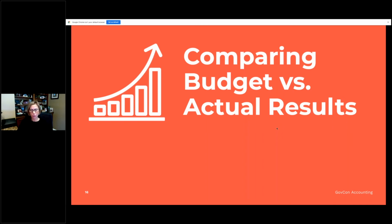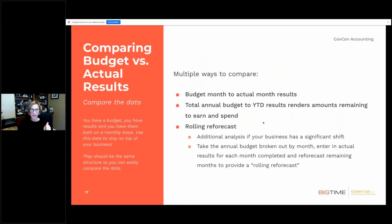So now we've got our budget. Now we've got our actual results coming out of our accounting system. And hopefully you're doing it monthly so that you have monthly numbers and it's not something that you're just waiting until the end of the year to do. And we're going to compare your budget versus actual results. You're going to compare the data.